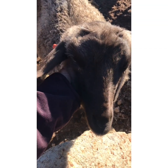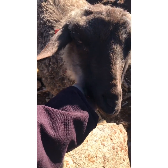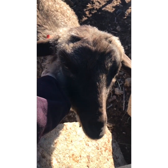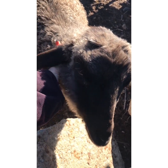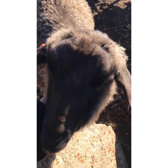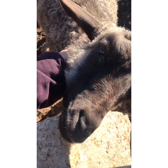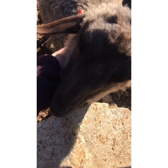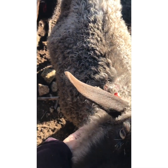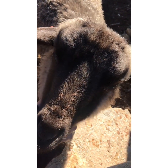Hi, sweet girl. This is Ivy, and she hasn't let me pet her much since she came here a week ago, so this is special. We're becoming friends. She is so soft. The Pygoras are like petting bunny rabbits. They are just so soft. Look at that. Look at that beautiful fiber. Oh man. Sweet girl.